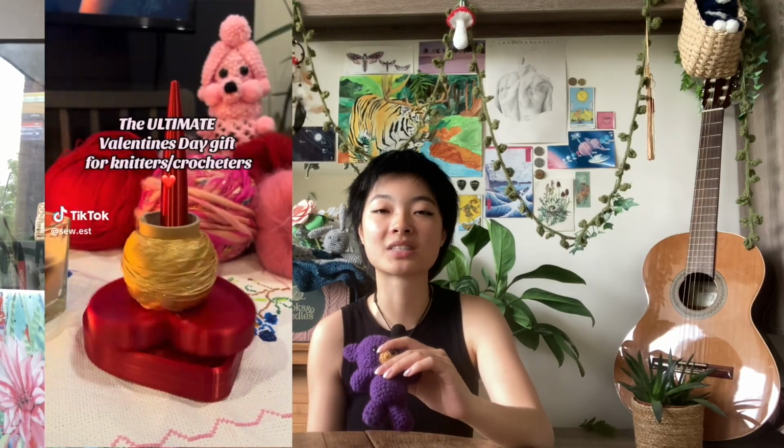I saw this one that I love, hearts. I know I just talked about heart-shaped stitch markers, but I also saw a heart-shaped yarn winder that was absolutely adorable. It's just cute, okay? If you're my boyfriend and you're watching this video, but the point is, a lot of these things you can get and they're not only functional, but they can also be really cute.